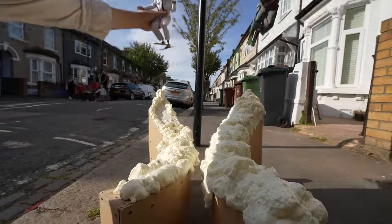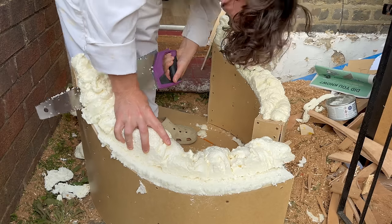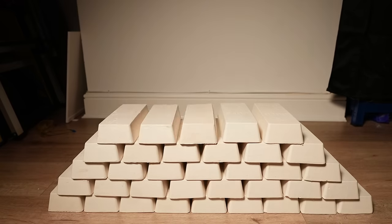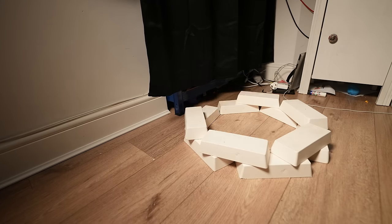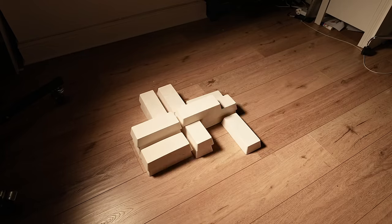I just need to smooth out the top of the legs with foam so it fits the underside perfectly. Then I'm going to cover the chair in something called Dacron. It pads it out. It makes it plump. The best thing about these bricks is they're so versatile. We can make whatever we want.